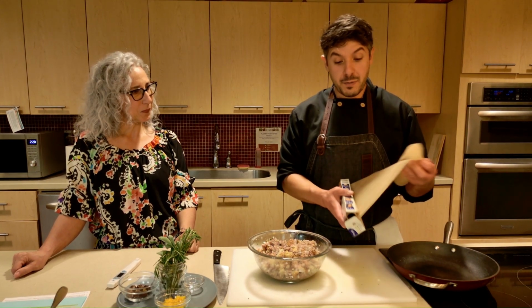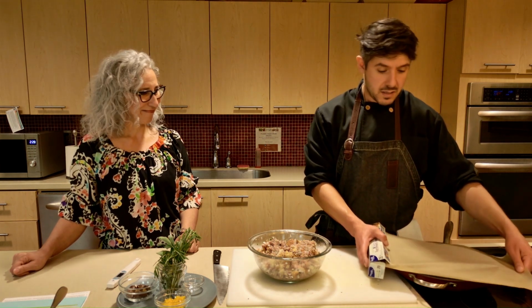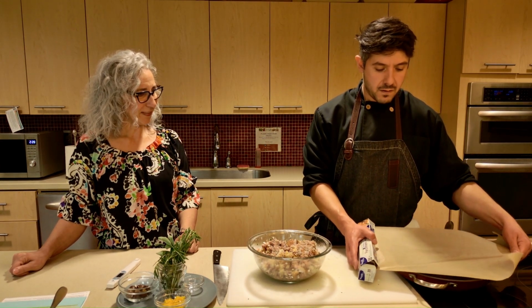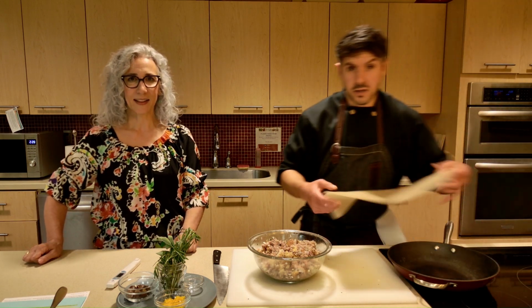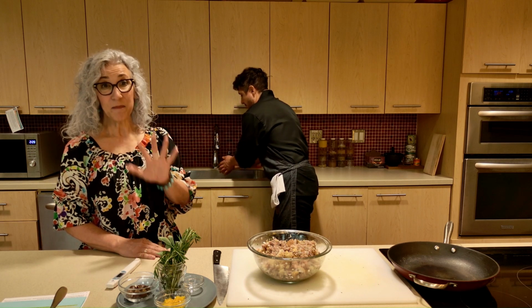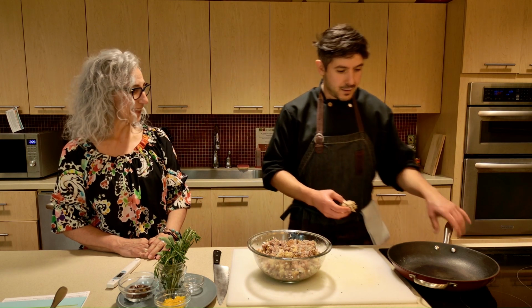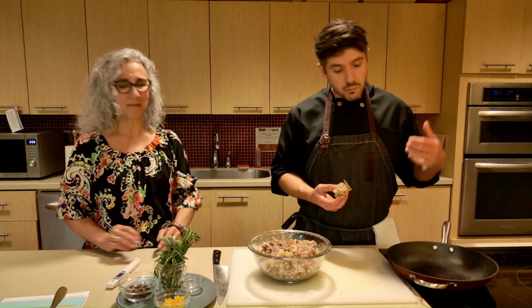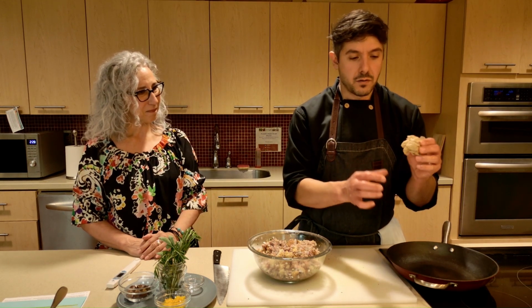Anyways, we're going to take a piece of parchment and line our pan. We're going to take a piece a little bit bigger than the size of the pan and run it under some water for a few seconds. He's got me using parchment paper all the time now too. It's just great, especially if you're dealing with fatigue, and you don't want to be scrubbing your pots and pans afterwards. This is a nice way to help with that.